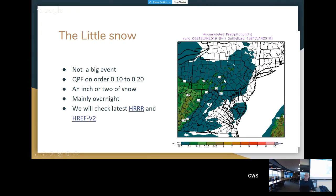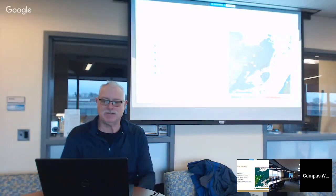And there's some spatterings at areas that still had over a tenth of an inch. So maybe if you had an inch, based on this, if we had some snow tonight, maybe an inch or so regionally was not out of the question, and mainly it would be overnight. But I said we better check with the HRRR and HRF-V2.